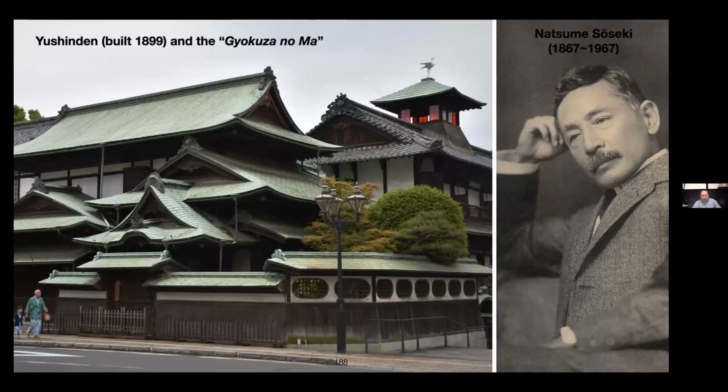This building that you can see, Doga Onsen, Doga Onsen refers to the area as a whole, but this building, especially the Yushinden, there you can see this beautiful copper-covered roof of the Yushinden, was for the exclusive use of Japanese emperors. And I think the last one to use it was about 70 years ago.